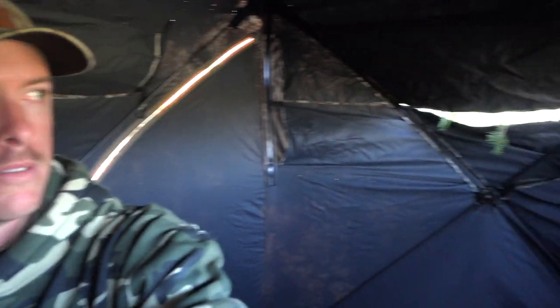Basically got about a 25 yard shot if they come out to the corn. Oh, there's a white tail right there. It needs a nice one.